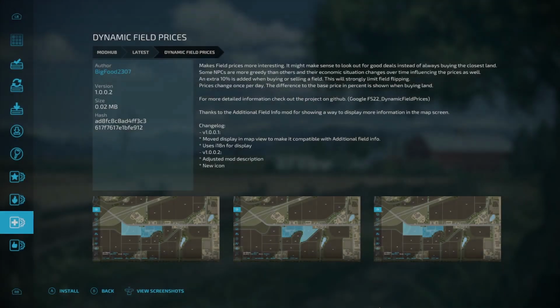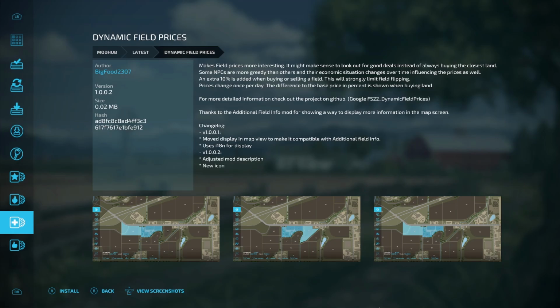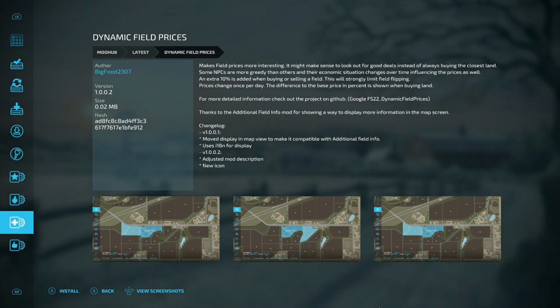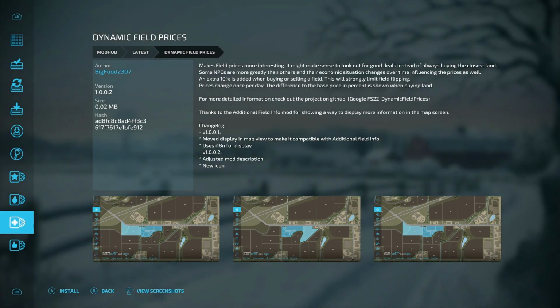And now the next new mod we got is another good one. This is the dynamic field prices from Big Food 2307. What this does, an extra 10% is added when buying or selling a field. This will strongly limit field flipping. Prices change once per day, so you actually get different prices on the map. The difference of the base price in percent is shown when buying land, and this also goes good with additional field info, which I use all the time, mainly when I'm playing on PC, because it's a PC only mod and you get a lot of information. I kind of wish the additional field info and this would actually come out to all platforms. It would be a huge mod on console.